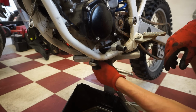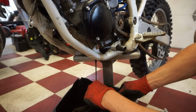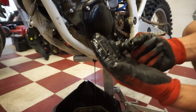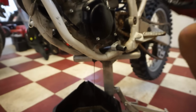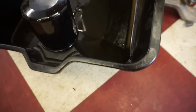I don't know why that was so loose. I was able to tighten it like a ton. Seems weird, doesn't it? Oh, there's some oil in it. The drain plug seems really, really short, doesn't it? What the heck? I don't see any milky oil. There's not a whole lot in there. But it's not milky. Huh. No metal shavings at all yet.